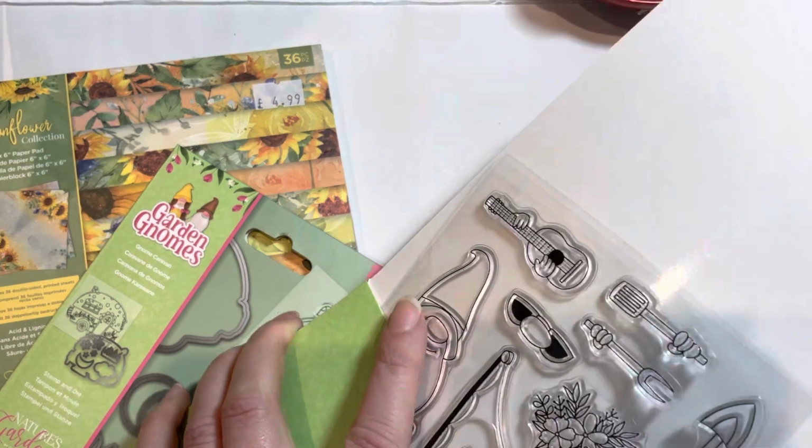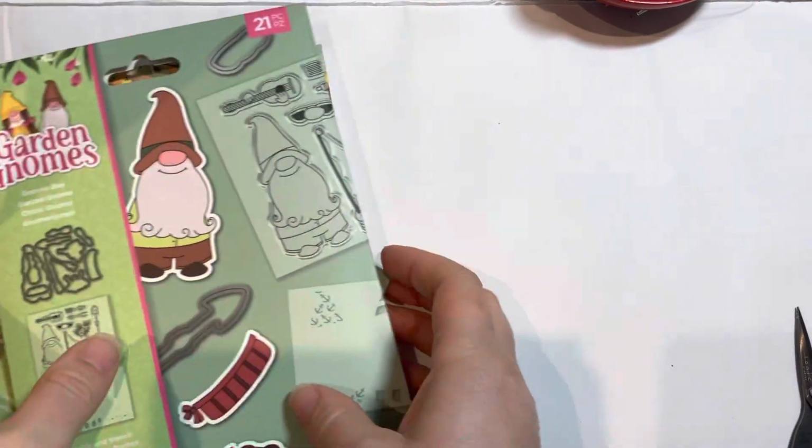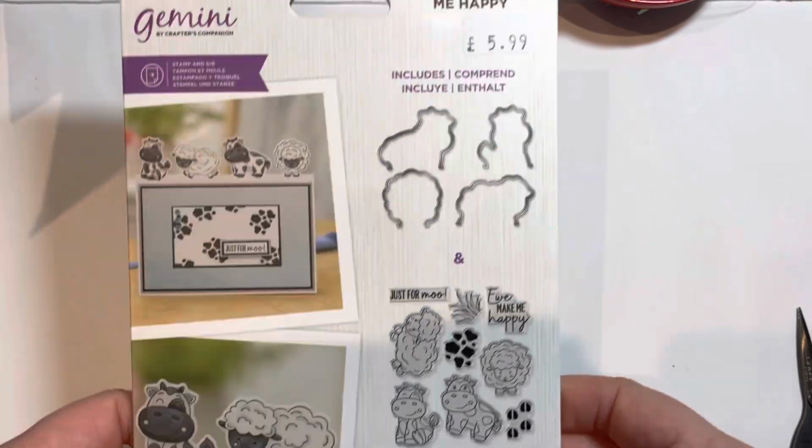I've got one more Crafters Companion thing, actually, which was this one. Spur of the moment £5.99 purchase.